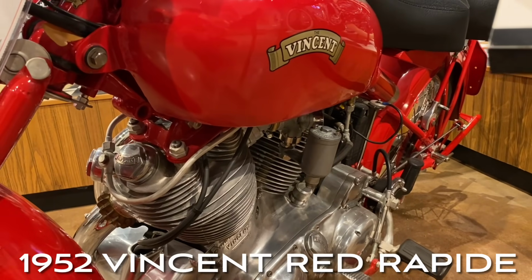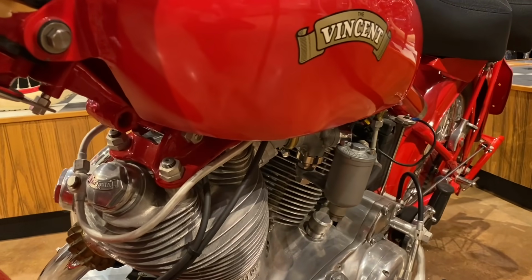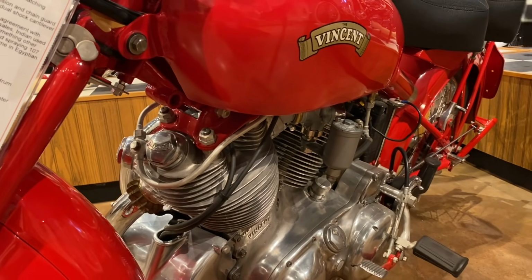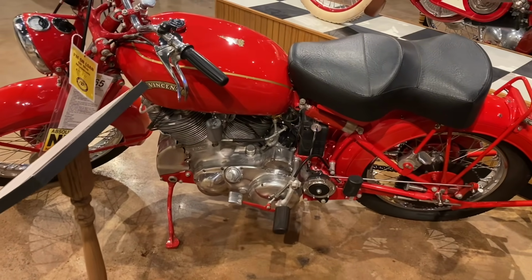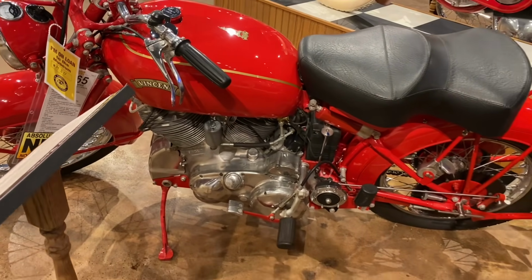The motorcycle manufacturer of the 50s had to be Vincent. You talk about post-World War II success. I mean, my goodness, what an incredible bike. And nothing was badder or faster than the Vincent Black Shadow way back in the day. This is the Red Rapid. Let's get the pronunciation right though. It is the 1952 Vincent Rapide.